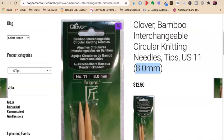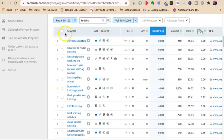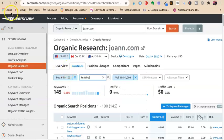All right, now we're going to do some advanced stuff. And I am using a tool called SEMrush, and it's expensive. It's $100 a month, but it has a seven-day free trial. So you could do all your research.